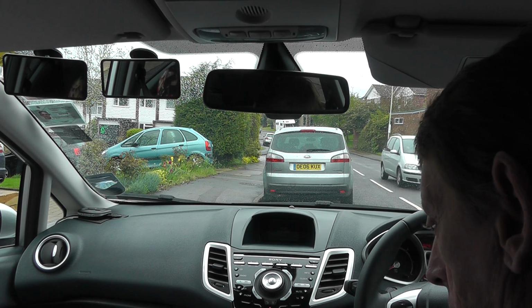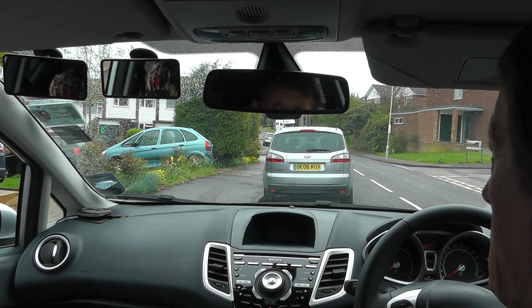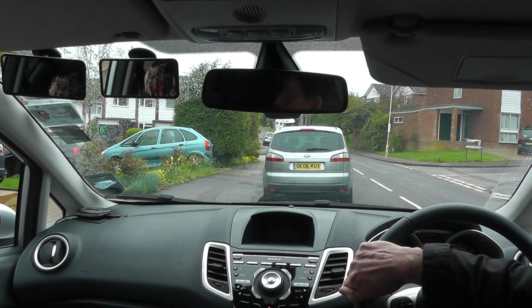Okay. So just looking out of the back window. Can you see where the curb cuts into the window of the car? Turn around and have a look.